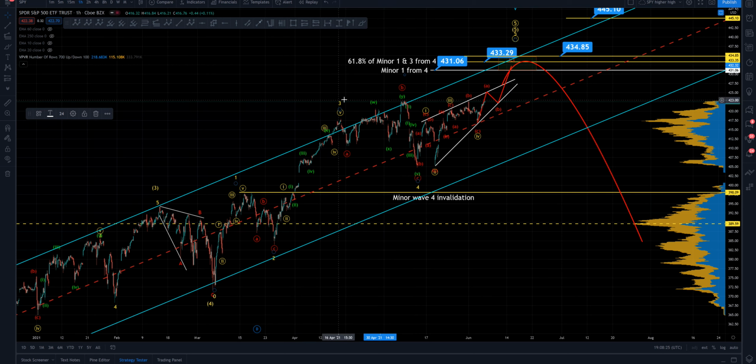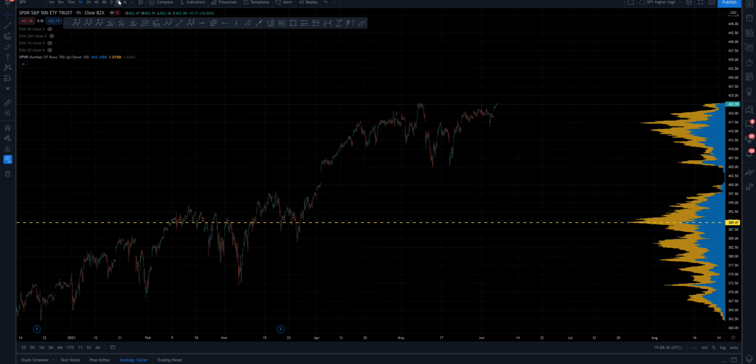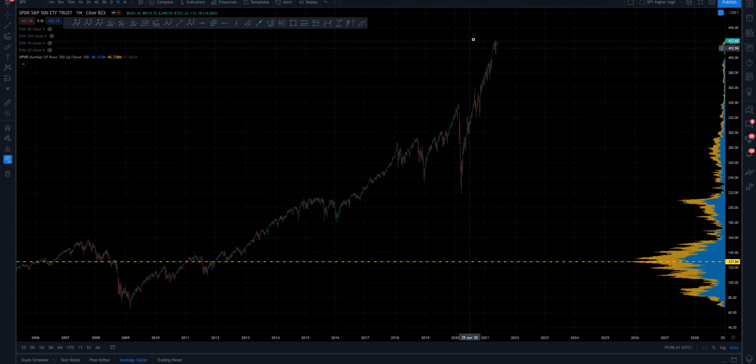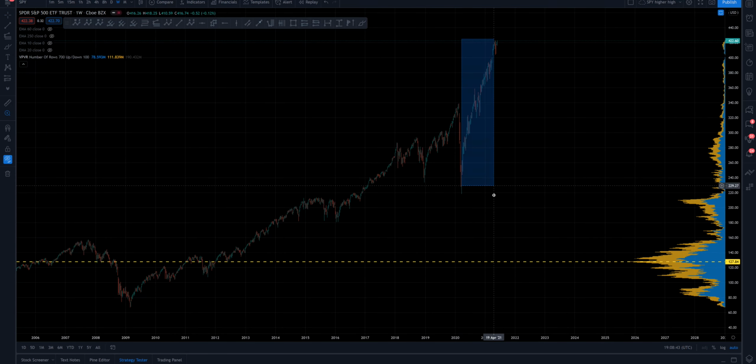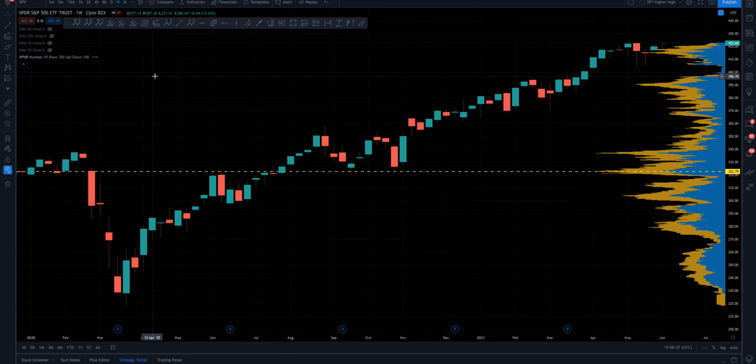Alright, so that concludes the Elliott Wave portion of the video. So let's now have a look at the basic technical analysis. First thing we're going to do is go all the way out to the weekly time frame, and we're going to zoom in on the more recent price data, and then we're going to bring up our moving averages.